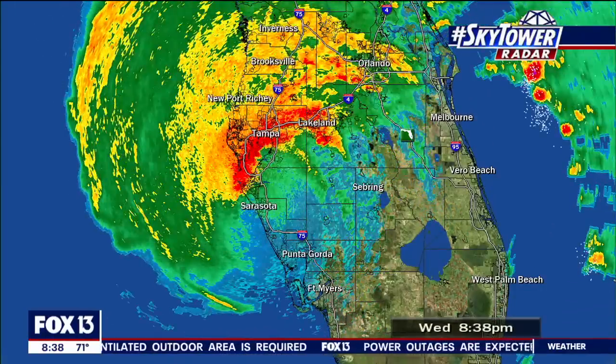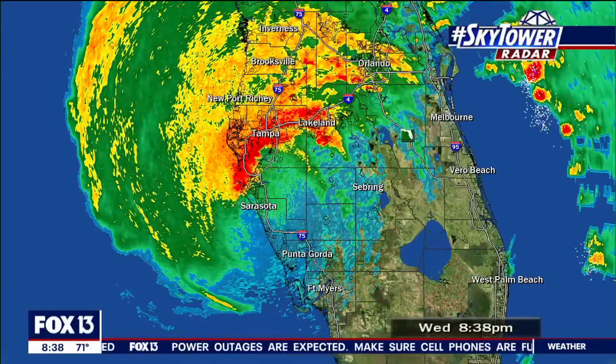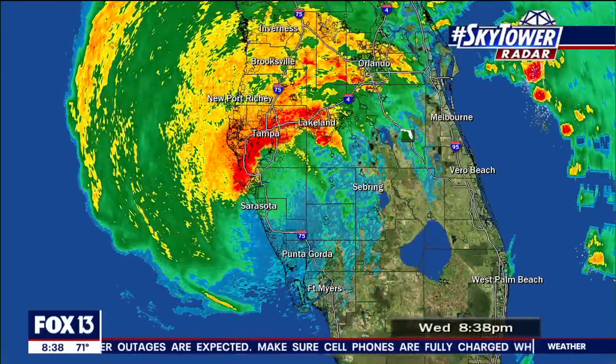Tampa Bay east along I-4, and winds, and we have tornadoes. What a day. And we're not quite done yet. Let me go back to the set, and we'll do a little chit-chat.